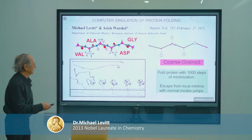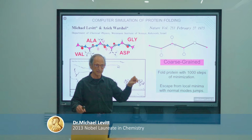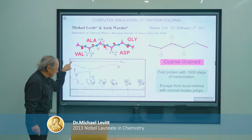And basically, one thing that we did very early on in 1975 was a paper on simulating protein folding. Essentially, we were able to take a protein chain and simplify it to be a chain of beads, like you imagine it to be, but the important thing being the chain property. And then using energy minimization and something we call normal mode thermalization, we could take the long chain and get it to spontaneously fold up.